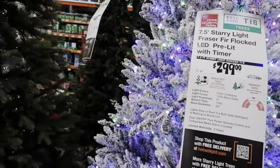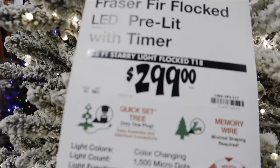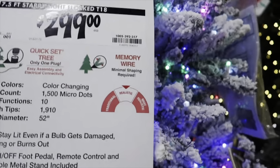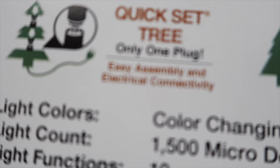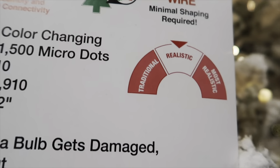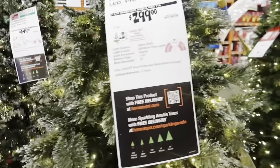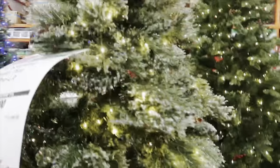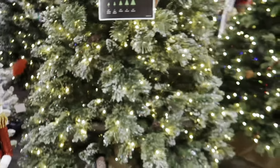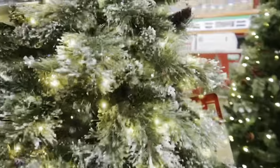But then it'll switch out to the white bulbs. This is the price that I don't want to pay. But it says it's a quick set tree, only one plug, easy assemble, color changing, and this one is really, really pretty as well. This one has the pine cones on it. I like that one as well. I like that one. This one is very classic.